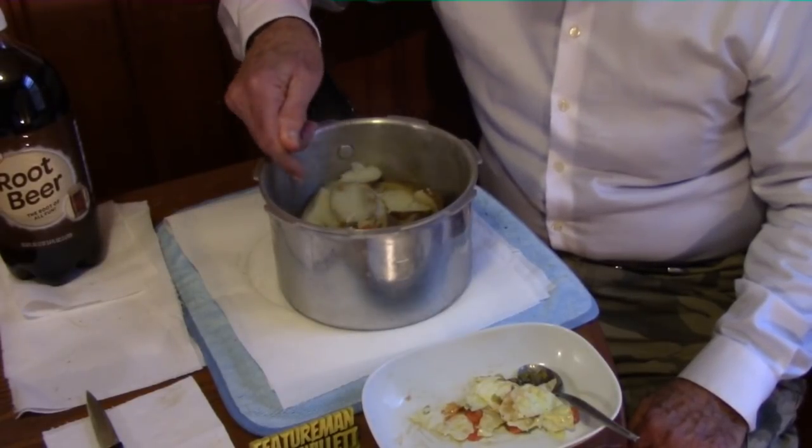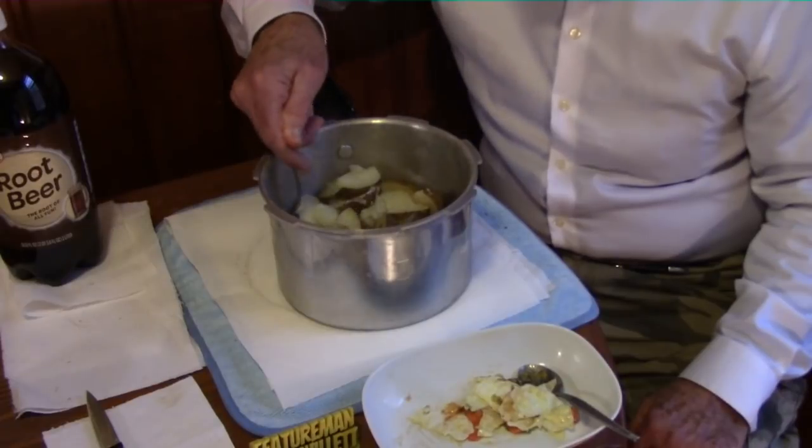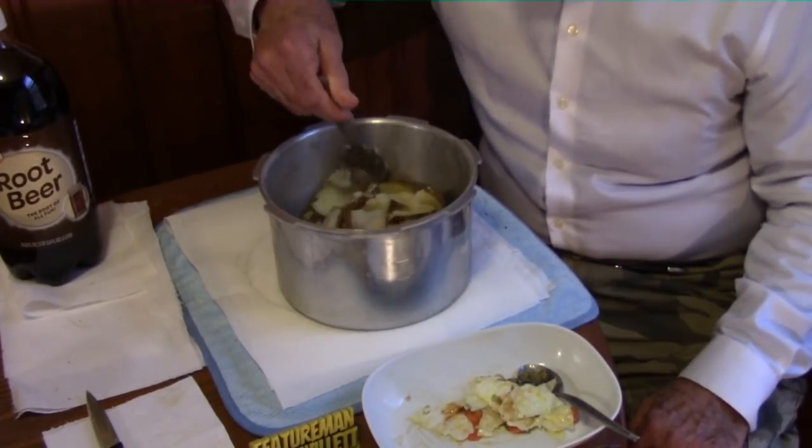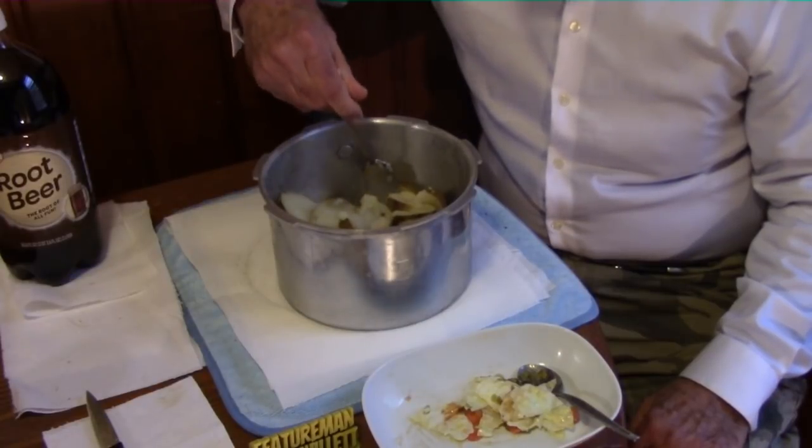It's going to be tender, it's going to be hot too, so let it cool down just a smidgen here. What I will do, I'll eat a nice big meal of this here today, save the pan of leftovers. There will be leftovers.